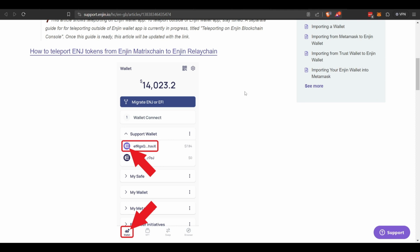So it's fairly straightforward. Once the migration is completed after the 24 hours, you're going to click this migrate button. It'll light up with a check mark, and there'll be a claim button, and you hit the claim, and you'll send it to this EF address. Once it's completed, I think it took like 5 minutes to send to this EF address.